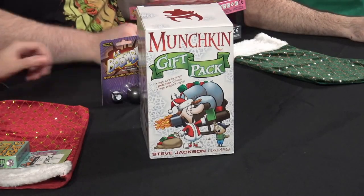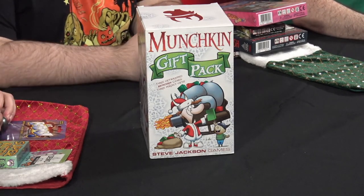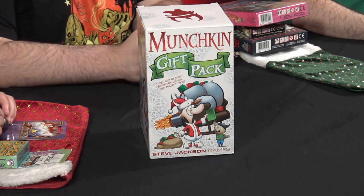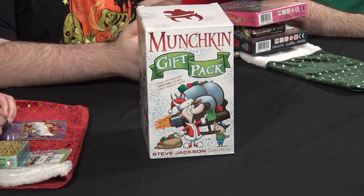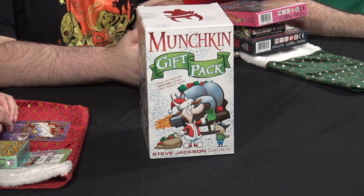So the Munchkin Gift Pack, this is not a stocking stuffer, but I did want to bring it up because it's a very holiday themed item that we have. Probably one of the coolest Christmas items that we've ever done, to me. I'm not going to say it's never going to get a reprint, because we never say never. However, it's going to be a while till this probably gets another reprint down the road, because it has very, very specific things in it. Yes.